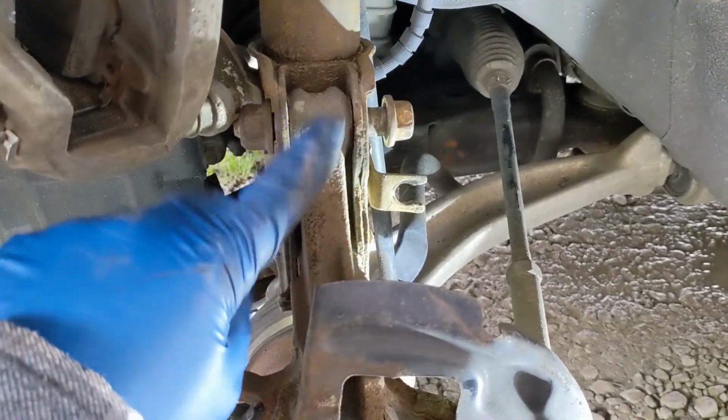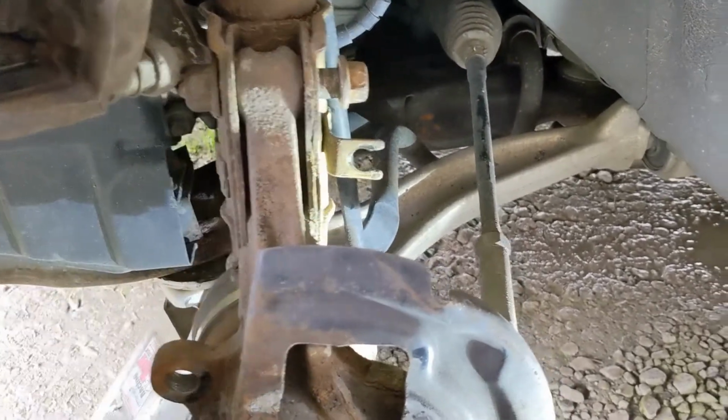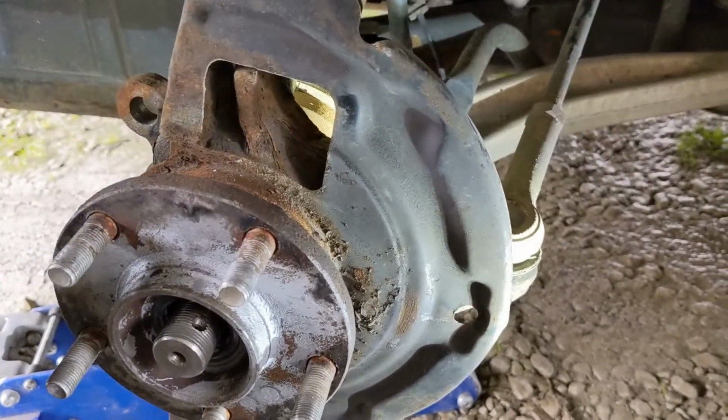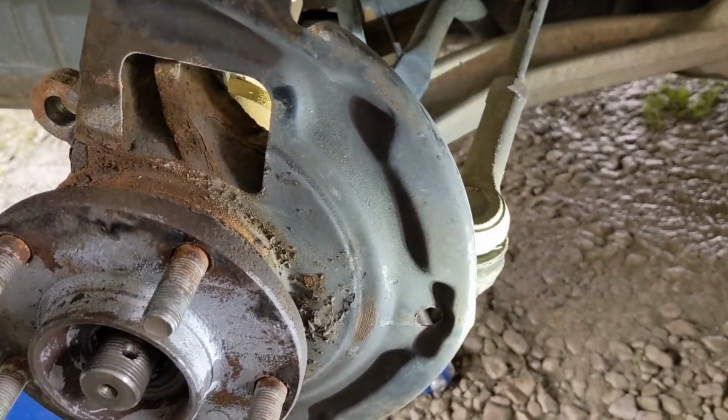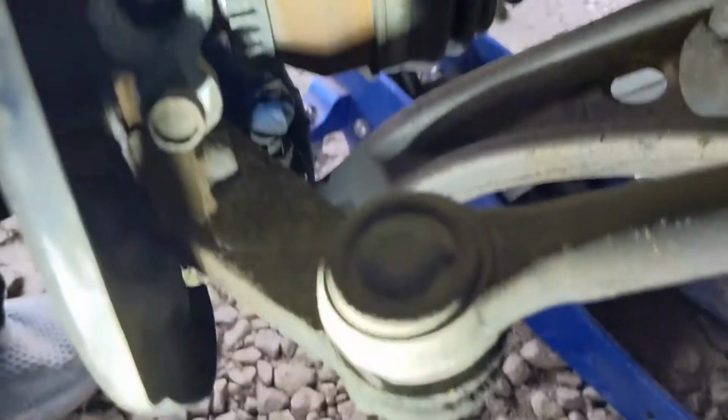That will remove this, but I left one on, and the reason being is I don't want this wobbling around and moving around, because in order to remove this entire assembly to get to the hub assembly, we have to remove the tie rod end. We also have to remove the ball joint.